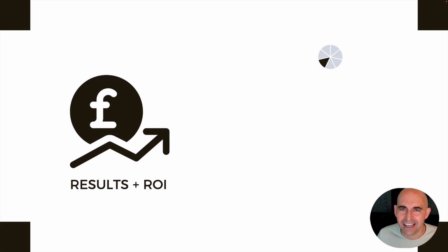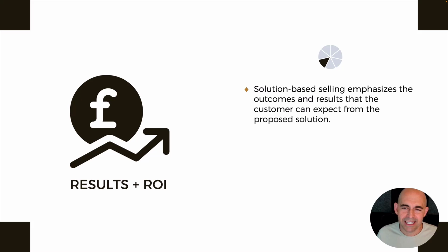And then one of the key things to remember when selling nowadays is that solution-based selling emphasizes the outcomes and results that the customer can expect from the proposed solution. Focus in on the results that they'll get. Focus in on the return on investment. Focus in on the time that you will save for them. Focus in on the money you could save for them. So whatever it is, you've got to focus in on the results.